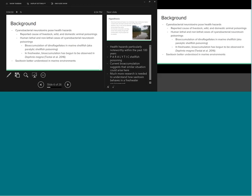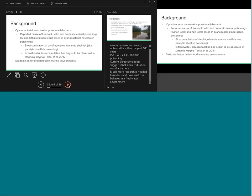Though we haven't seen that kind of bioaccumulation in Lake Erie yet, it has been observed moving up through the trophic levels from cyanobacteria to Daphnia magna, which serves as evidence that bioaccumulation could potentially occur here on a larger scale. Saxitoxin is far better understood in marine environments, so researching how it behaves in freshwater is of increasing importance.